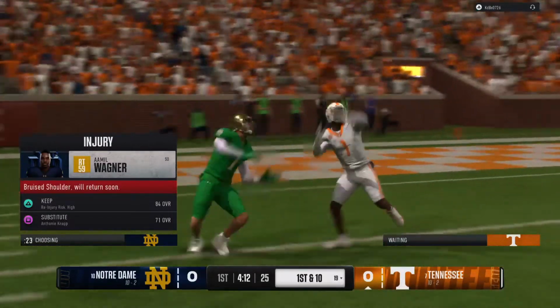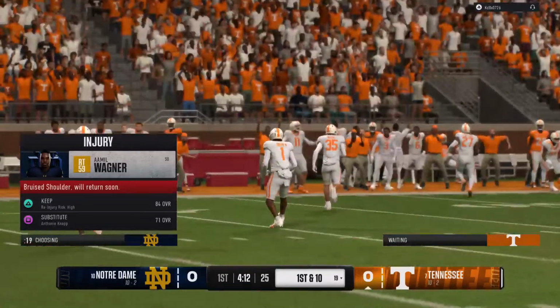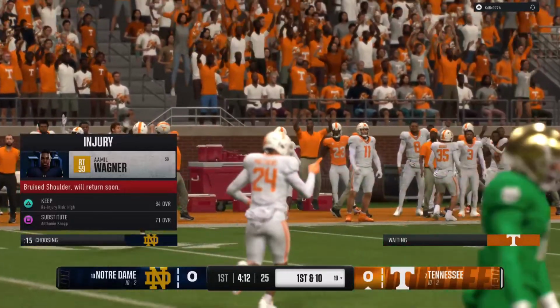And I love the aggressive mindset to put the ball in the air and be confident in who you are, but you just can't turn it over on this big of a stage like that this early in the game.